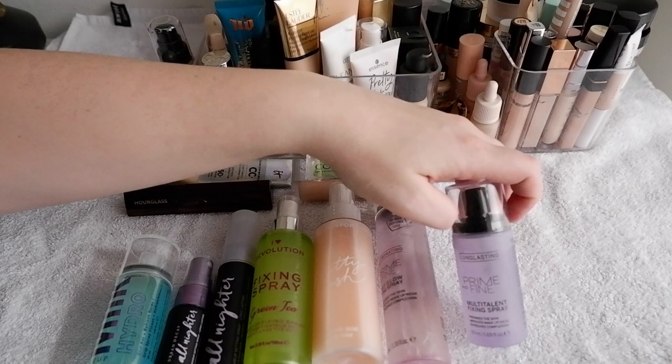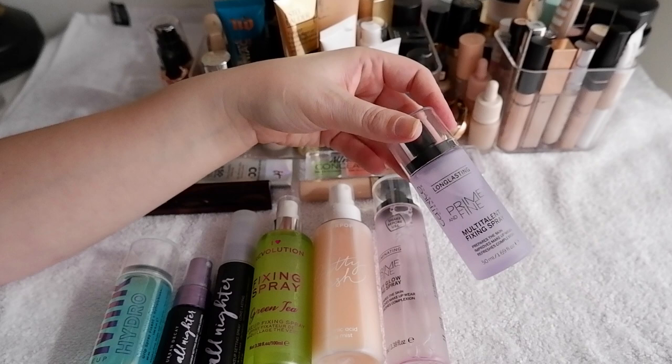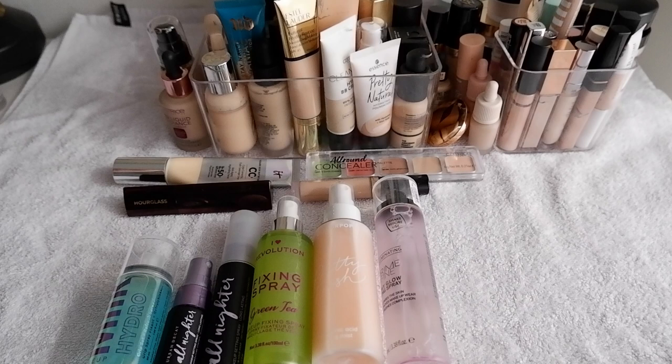The Catrice Prime and Fine Multi-Talent Fixing Spray, I've gone through several of these, and to my horror, I found out I had never reviewed this yet on my blog. So I bought one for a Catrice video I did a few months ago, and I decided to keep it around so I can review it. And these ones only come with very little product, so you can use them up quite quickly.